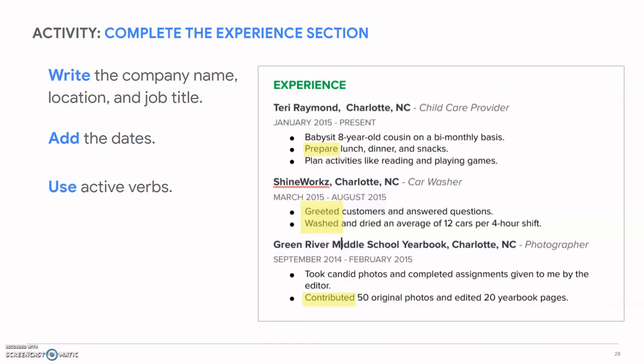Next, think about your verb tense. Write in the present tense for work you still do. For example, prepare is in the present tense. Use the past tense for a job or project that has been completed. For example, here, greeted is in the past. Take a minute or two to look at your verb tense now.